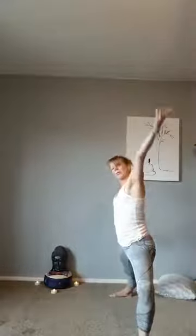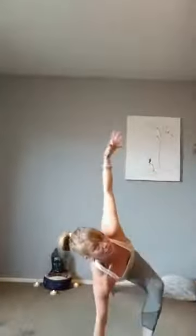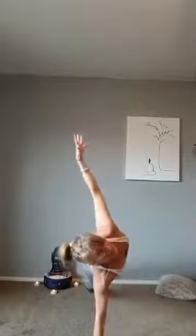Exhale, return to your warrior two, rebending the front leg. And as you inhale, reverse your warrior one more time, stretching back. As you exhale, both hands circle back down to the mat into your lunge. As you inhale, let's open right arm into a twist. And anyone who wants a little more challenge, you can step into that side plank.